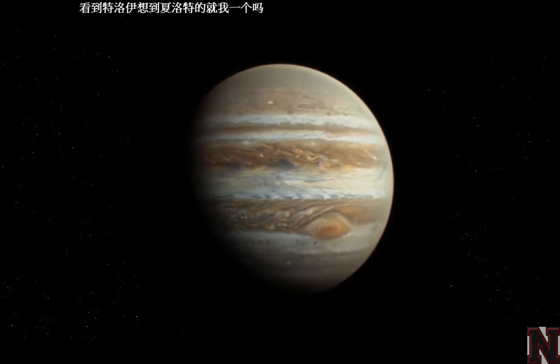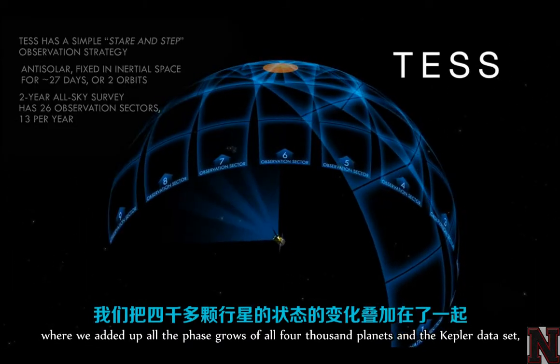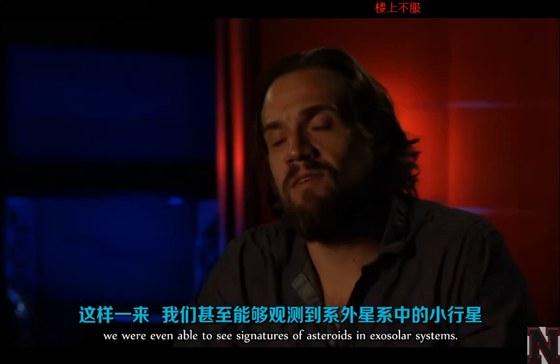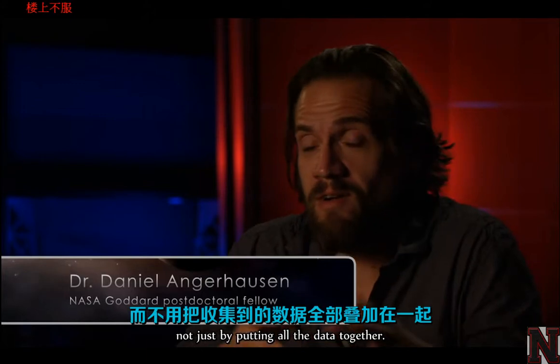And in the study that we did on the Kepler data, where we added up all the phase curves of all 4,000 planets in the Kepler dataset, we were even able to see signatures of asteroids in extrasolar systems. And with the future missions, we might even be able to find that in individual systems and not just by putting all the data together.